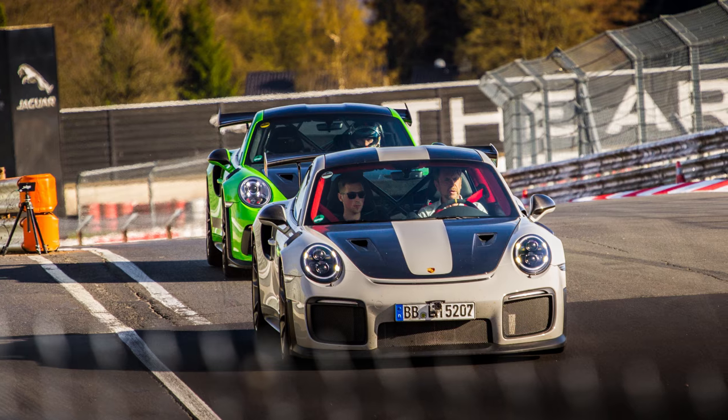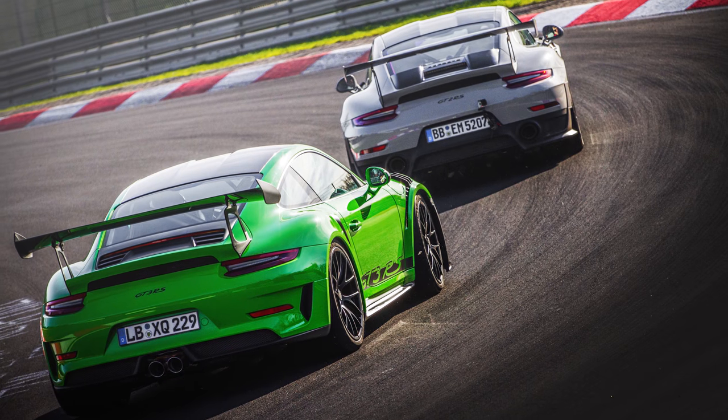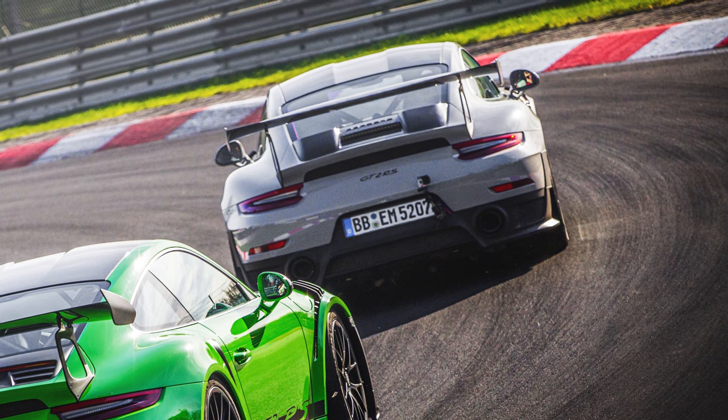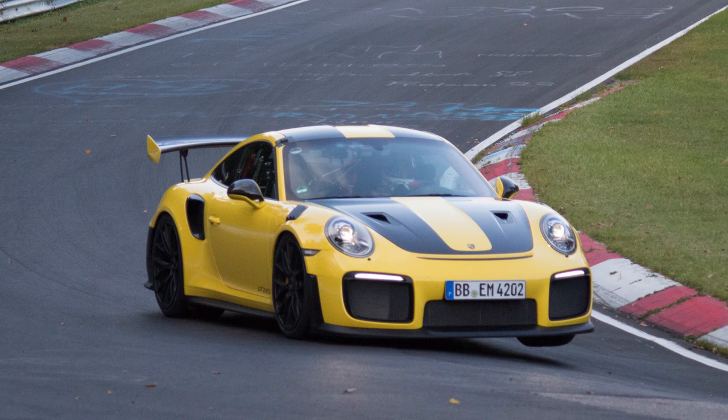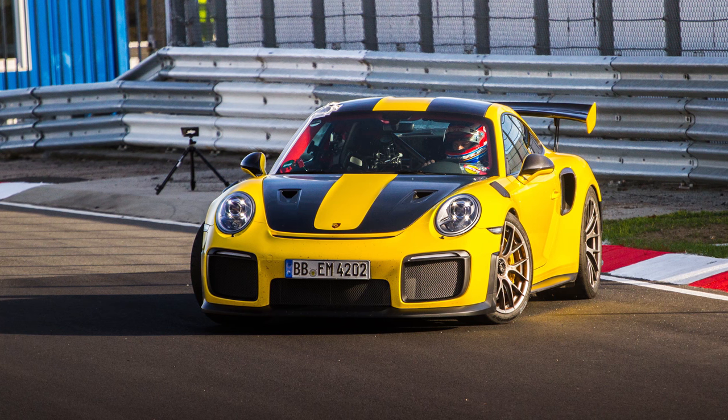To finalize, I'd just like to remind you that I could be wrong, because maybe there was an even faster lap driven that day, and maybe I made a mistake somewhere, but when I used this method previously on the GT2 RS, I was only off by 1 second, because I didn't take the speed of sound into account.